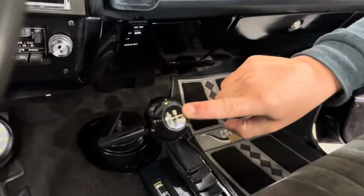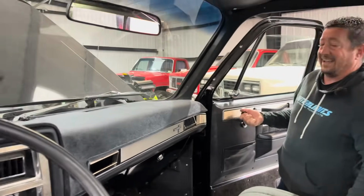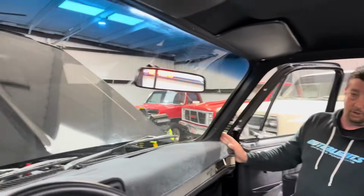Perfect time to see in here because I want to do this video. 4-speed truck. This truck clicks through the gears even better than the Fall Guy truck. The windows, tight as a tick. I mean, super duper tight. No wind noise. All the seals and gaskets are original and they're not even cracked. So this truck obviously stayed indoors.